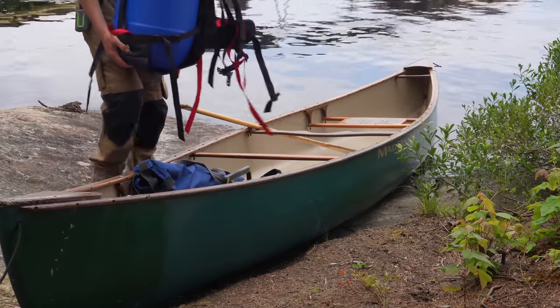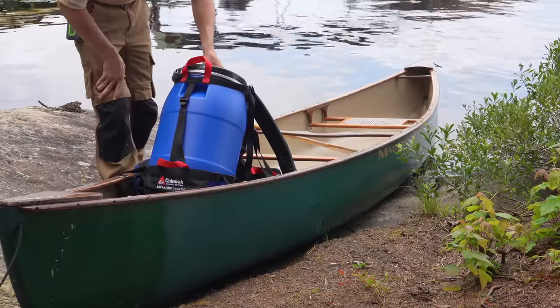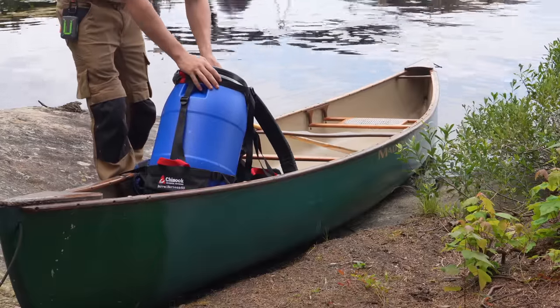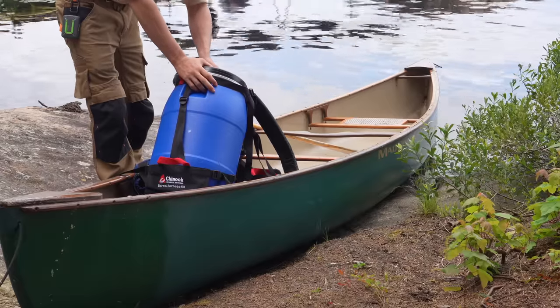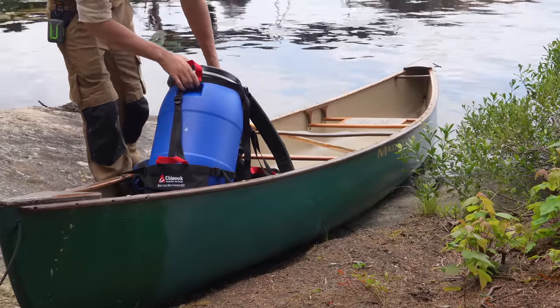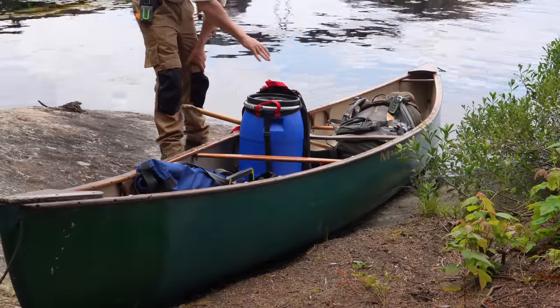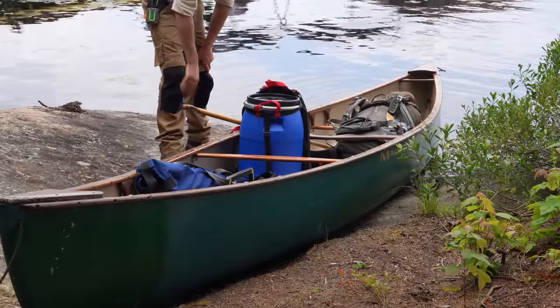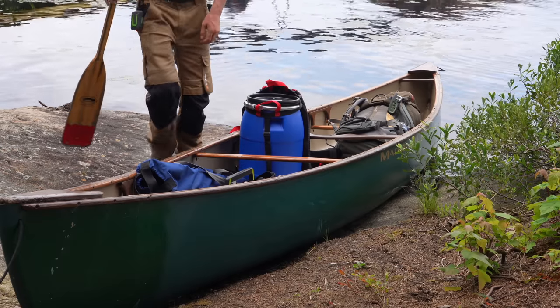I'm also taking this sealed barrel bag. This is completely waterproof, so this is where all the camera equipment and a few of the fire starting and cooking gear goes to keep it nice and dry even in the rain, or if it falls in, it'll just float. And then in that bag there's more of my tools, clothing, stuff like that, water, some more food.